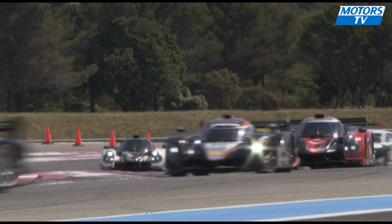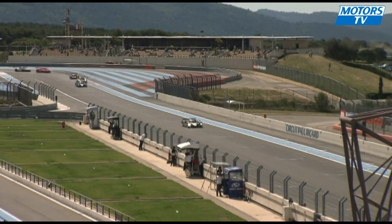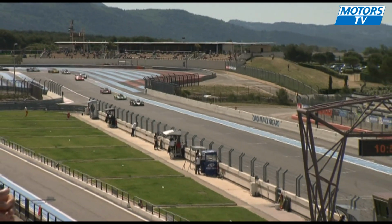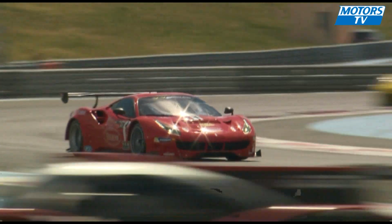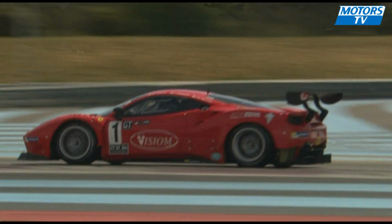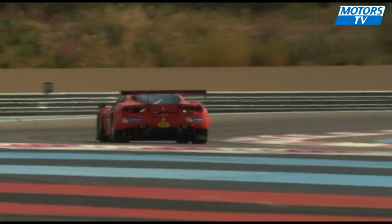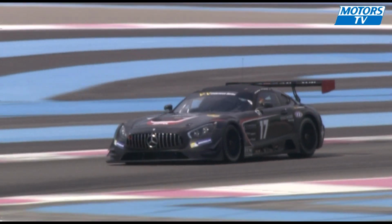At the first chicane, it's the Ginetta 57 that leads from the 59 of the Nova race team, who are championship newcomers. At the end of the first lap, the top 5 is completed by the Ligier 13 and 93, where the Audi 25 is already up to 6th. For the first race, the all-new Ferrari F488 GT3 of Visium is leading from the Porsche IMSA Performance 76, third for the Mercedes 17 of IDEX Sport Racing.